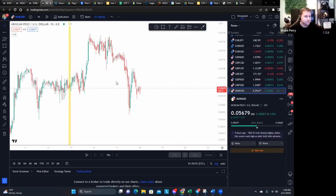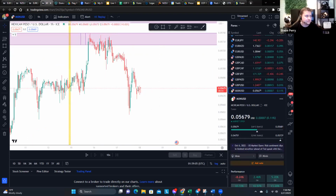Let's do the peso. Like this is one I've been trading recently. A Mexican peso is basically a nickel. That's what a peso is, and it takes about 20 pesos to $1, right? That's what this is saying right here. That's why it's 0.05700 or whatever it is. That's what these numbers are trying to tell you, is the parity between one currency to the other.